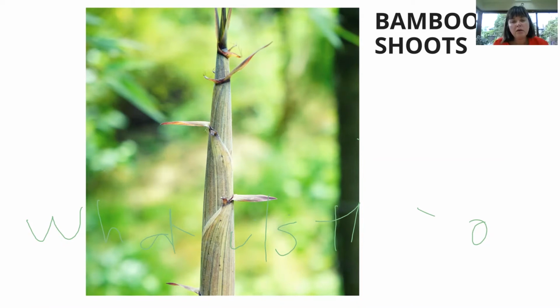Now, how you do it is you peel off those papery sheets, and then what you're left with inside is a kind of pith, and it's the pith that you eat. Some of those, that pith is perfectly delicious, fresh, not cooked. And then some is very bitter. Nothing is going to poison you here, so don't worry about that.